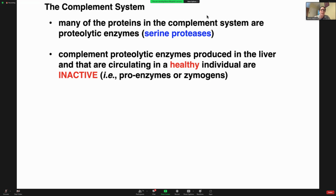Important thing number one, most of those 30 proteins are proteolytic enzymes. Specifically, they're serine proteases. And for those of you who didn't like biochemistry, proteases are going to break down proteins, right? They're going to break them into pieces, specifically with serine proteases at a serine site.